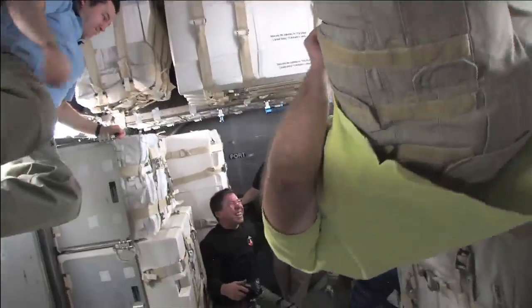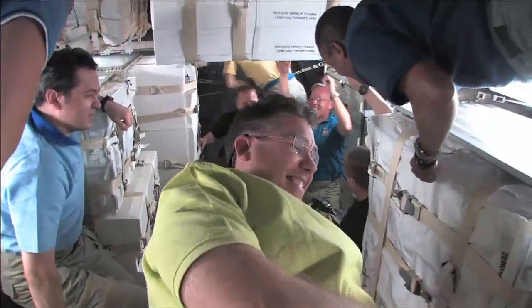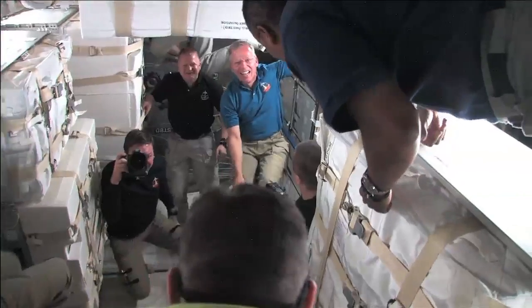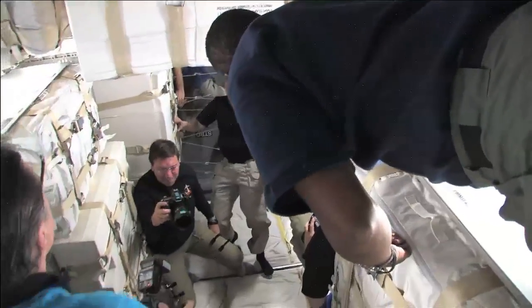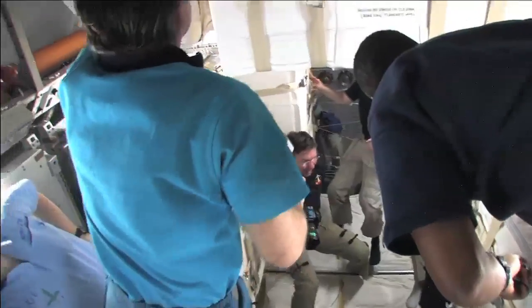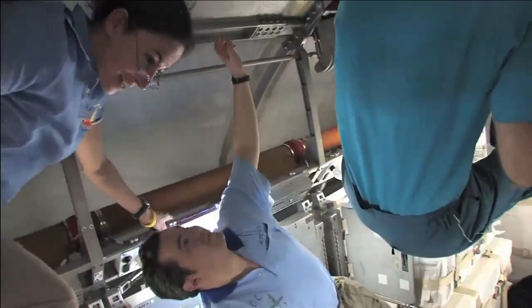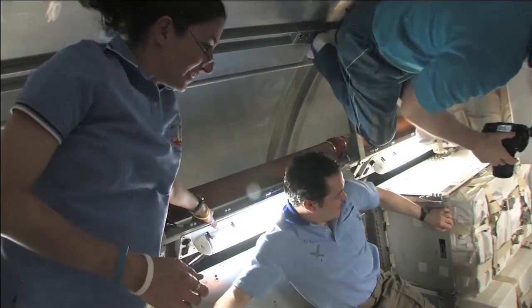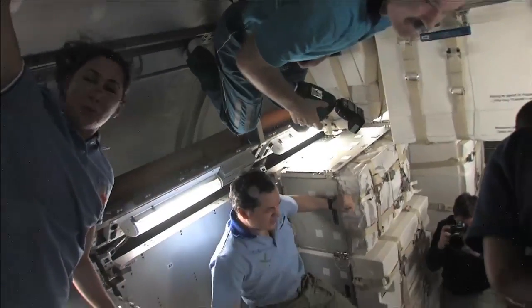Depends how many people are on board station. We got more than 12, then it goes up. This is great. Holy cow. Nice module. All right, let's fill it full of stuff. Actually, all the fences come out, everything comes out. It's going to be emptier before it gets full. There's going to be room to play.